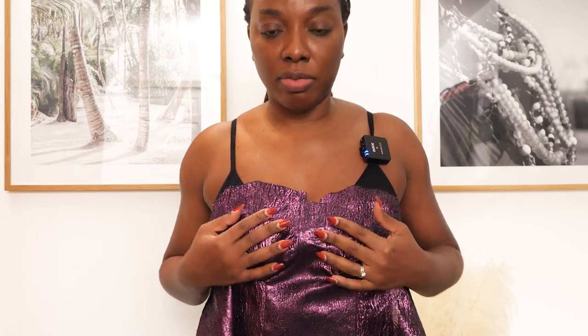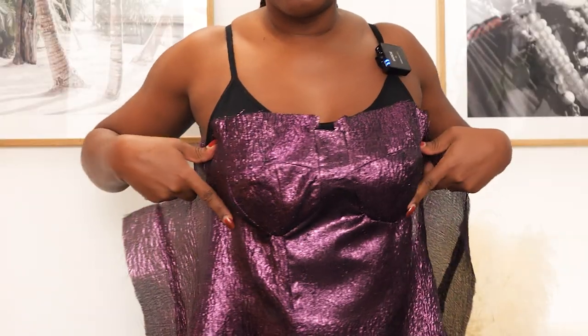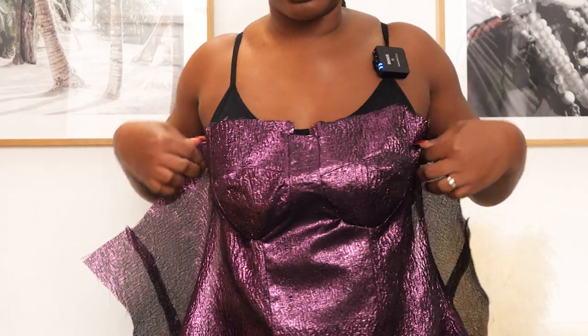Guys, this dress is not, I think, I'm not getting it the way I want to get it, and let me show you what I mean. So I just finished stitching in the bust cups for the front, so like the three-piece situation, and from far it doesn't look too bad, but when you come close you can clearly tell that the cups are a little bit too narrow. I should have shaped it more to the side so my boobs sit properly into it.